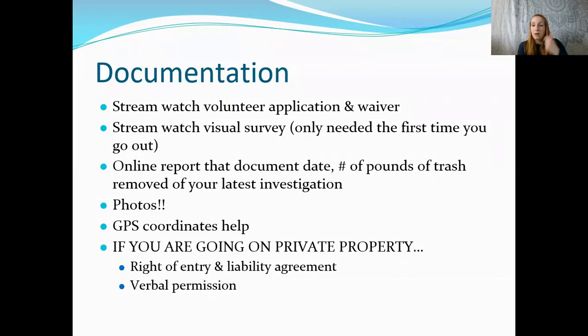The Dropbox folder will have the application, and that's the one where you say what stream you want to adopt, and if you have a buddy you'd want to go with. No big deal if you don't, but it just makes sure that we know who you are, how to contact you, and what area you're monitoring.